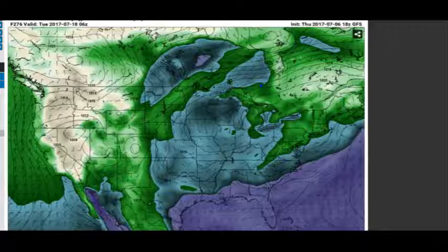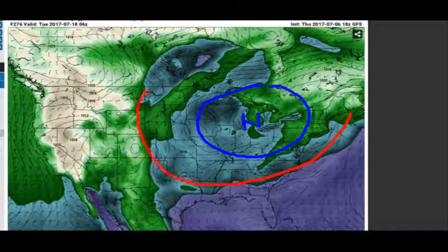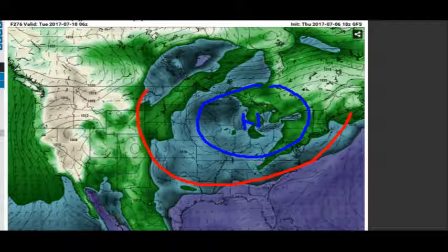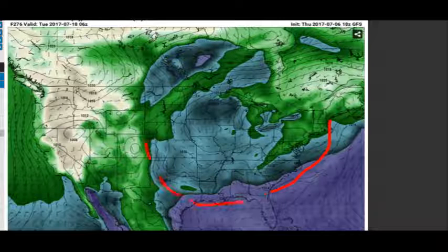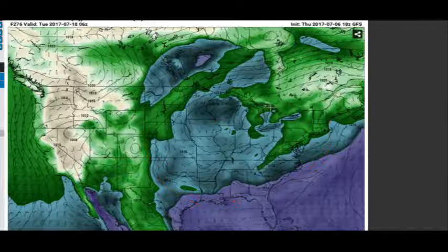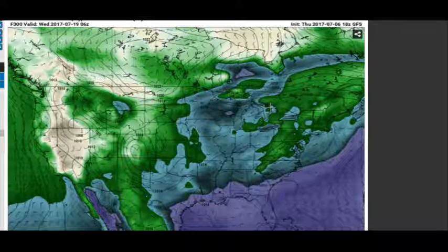Looks like lots of high pressure across the Great Lakes, bringing some dry air southward. So you see we're kind of shoving those 70s south. Dry air coming southward, some nice mild nights coming up for the middle of the year, or the middle of July.